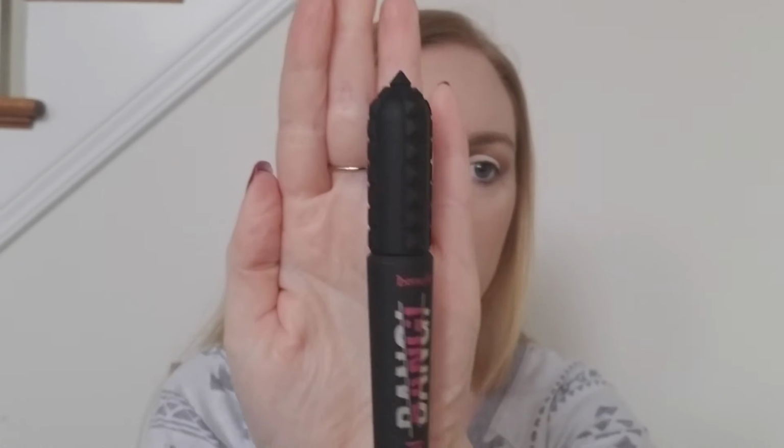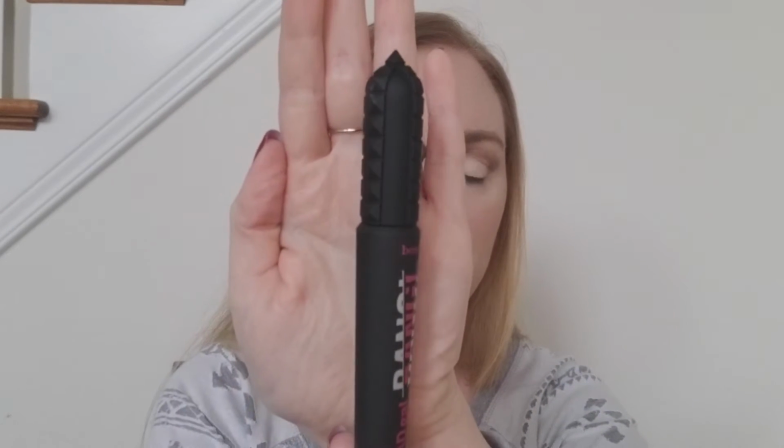Okay, so here is the mascara tube outside of the box. And I really like this packaging. It's soft and smooth, almost rubbery feeling, but I really like this packaging. It's super cute and sleek. Looks nice.